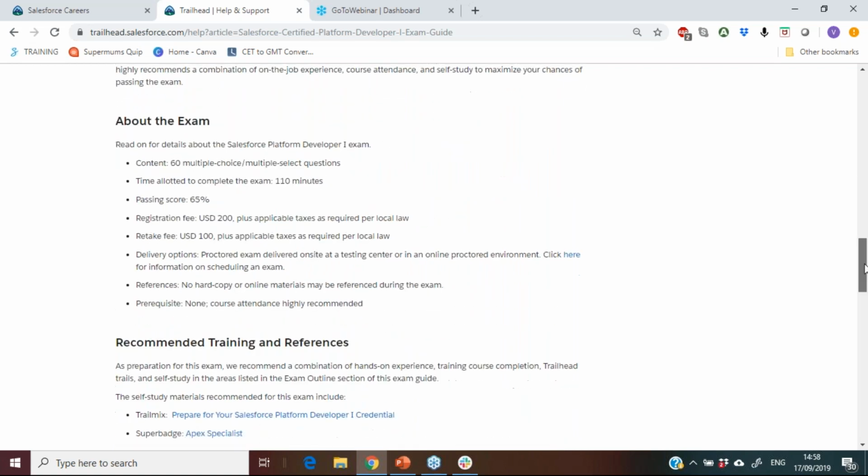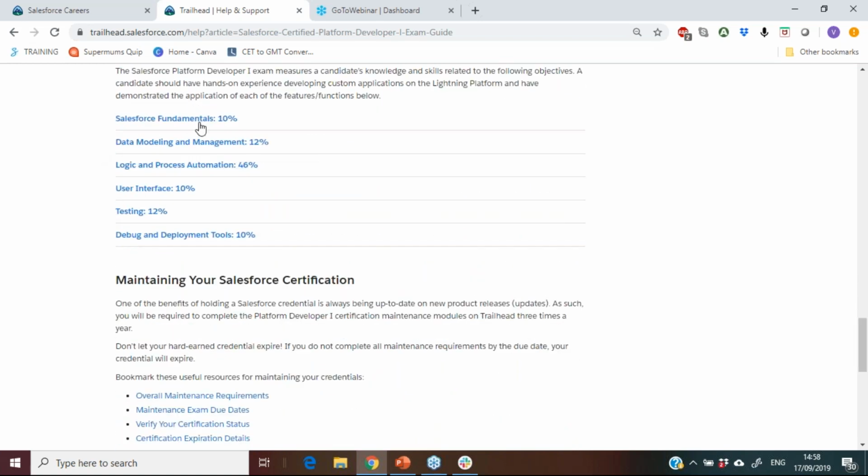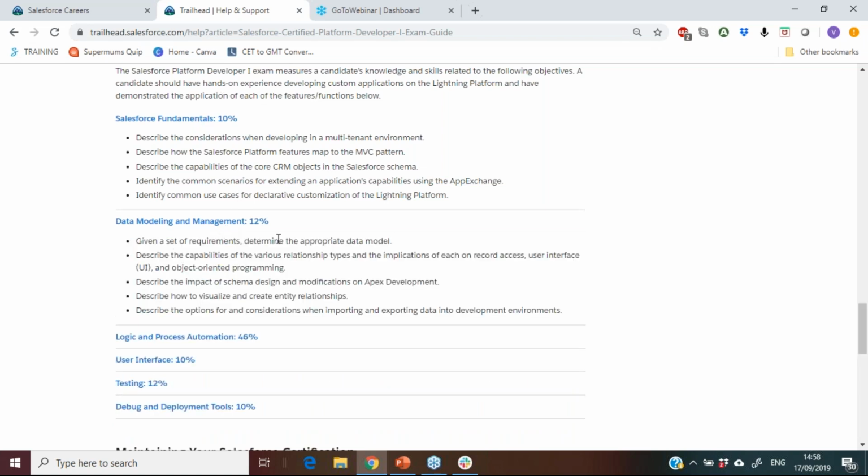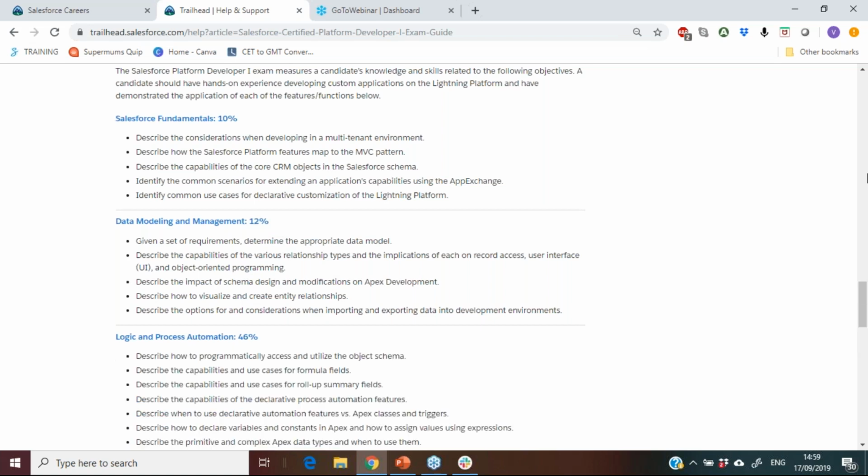And if we go down here to the weighted sections, you can see that Salesforce Fundamentals is actually 10% of this. And all of this would be coming from the admin course, and also much of the data modeling and management. I'd say about half of this is going to be coming from the admin side as well. And then much around process automation. So describe the capabilities of the declarative process automation features. All of this about roll-up summaries, formula fields, the schema, all of this is coming from the admin course.